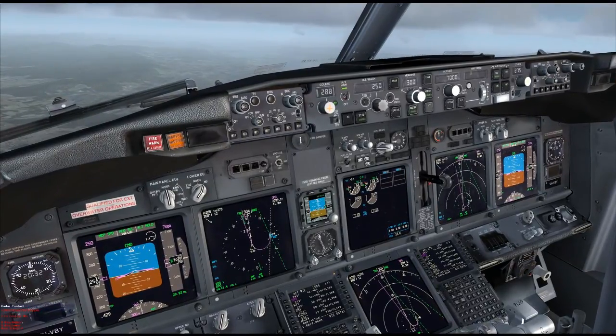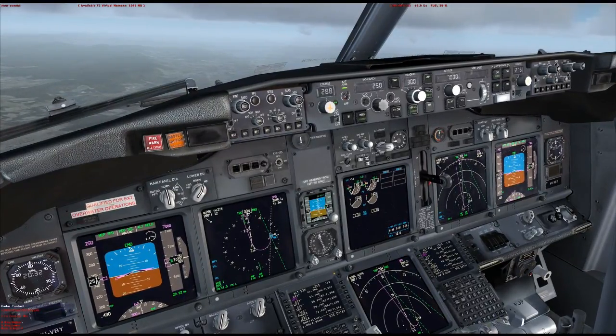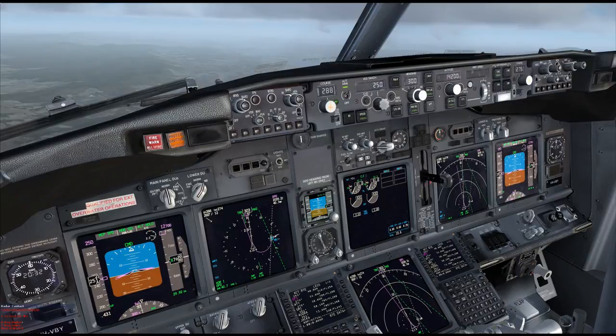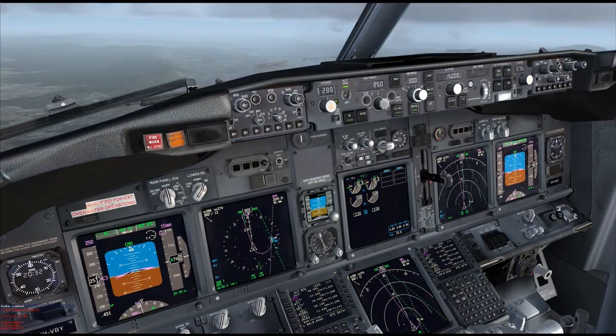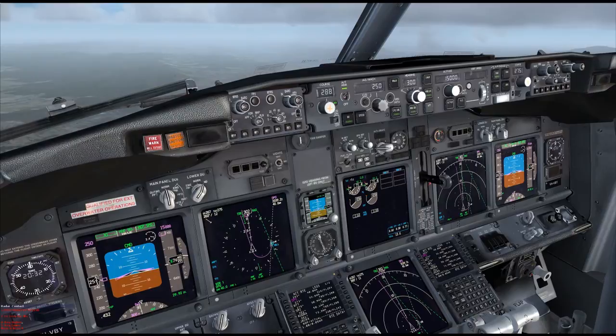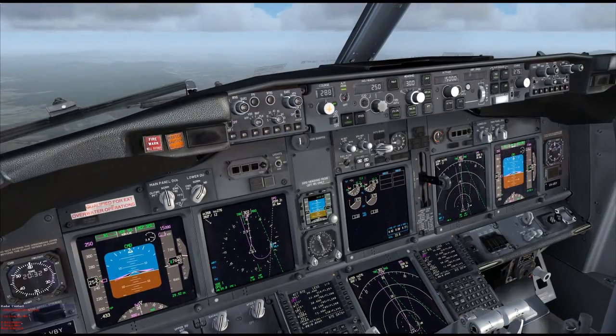Your comms. Virgin 231, watch your altitude. Your assigned altitude is flight level 150. Got it. Descending, climb flight level 200, passing flight level 180.